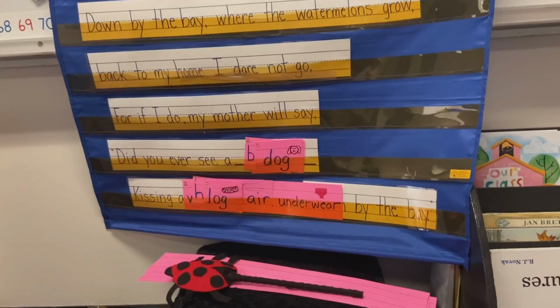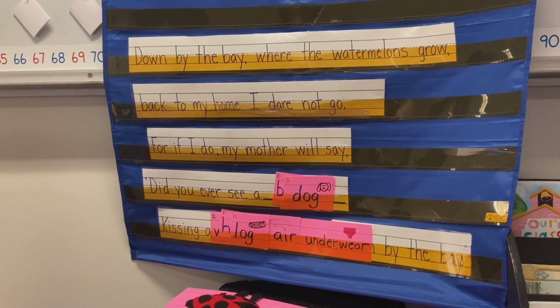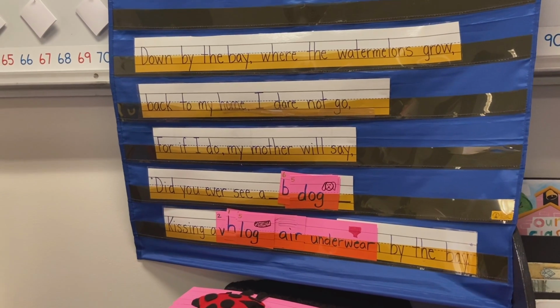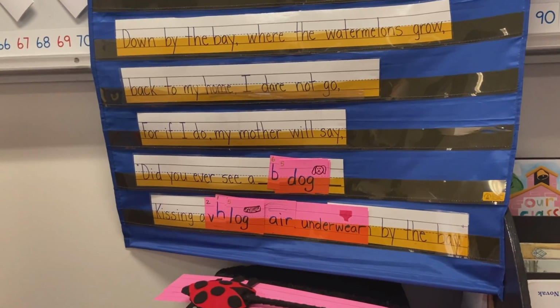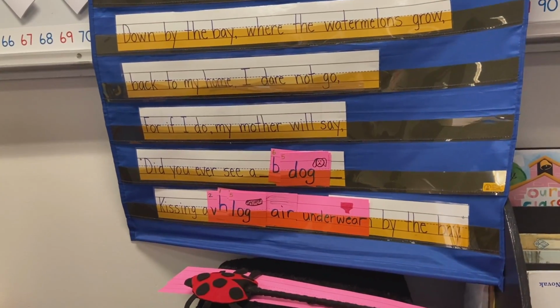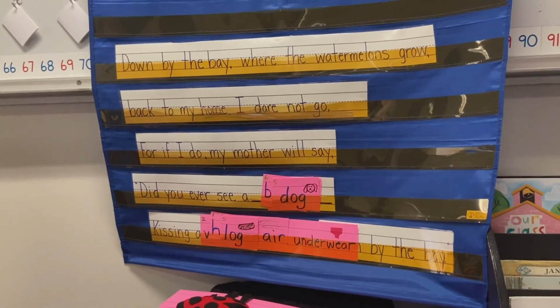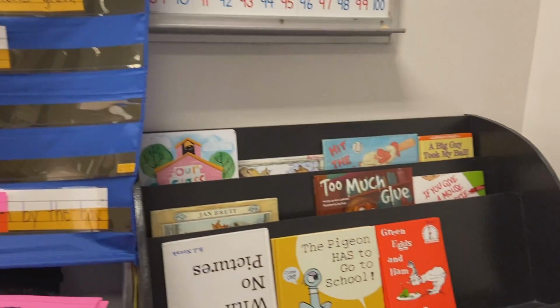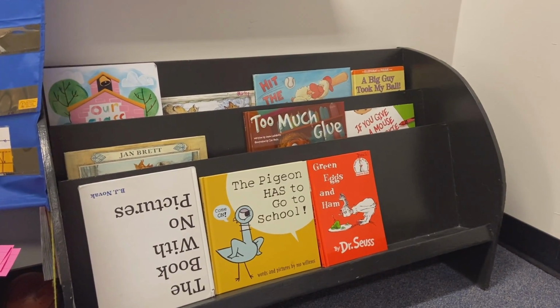In our library this week, part of one of our small groups, we read and sang the song Down by the Bay, and then created our own little rhymes. So that's still here. The kids can use the pointer and sing the song together, and also create more rhymes with teacher help. We just have a variety of books out this week for the kids to look at.